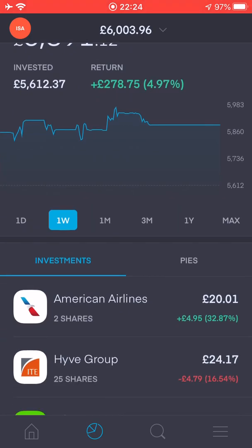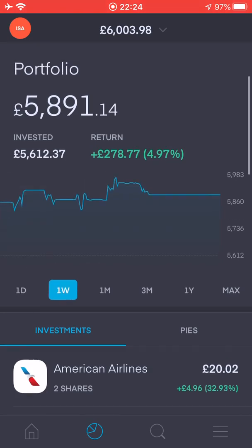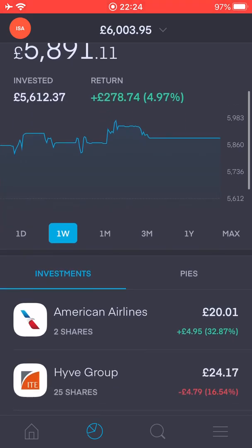Looking at the past week as it's showing, if I take us back here, we were at 4.32% up on the portfolio, and now we're at 4.96%, so it has climbed slightly. The main thing for me is it's still green, it's still positive. I'm not really tracking all these slight fluctuations here and there, but it's still a positive thing. So I'll take you through my investments like I always do.